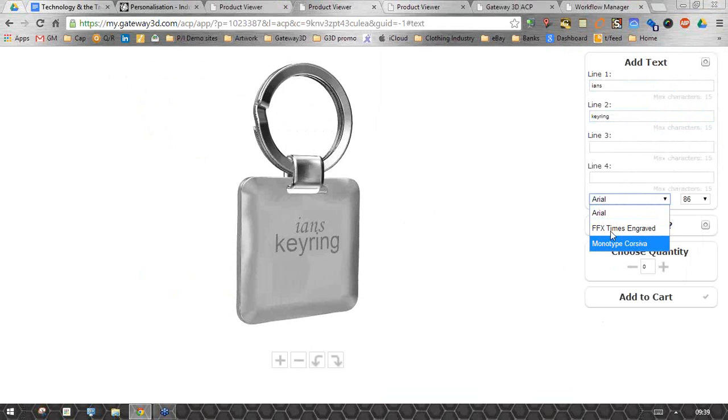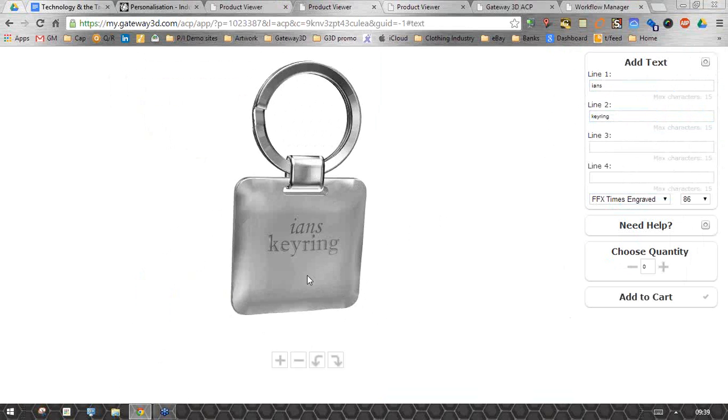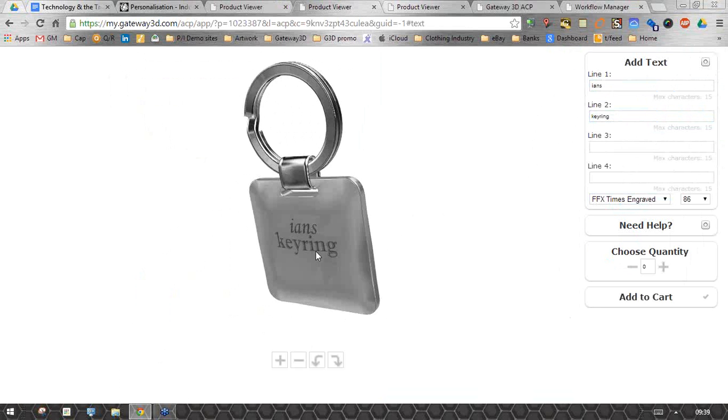Okay, so as I'm in that line of text, I can change the text from Arial to one of the other ones. Now you might notice here there's only 3 fonts. In the system itself, as you set the product up and assign what the user can physically do with the product, you can assign any of about 600 different fonts that are available, and you can specify the font size so that it fits appropriately onto the products.